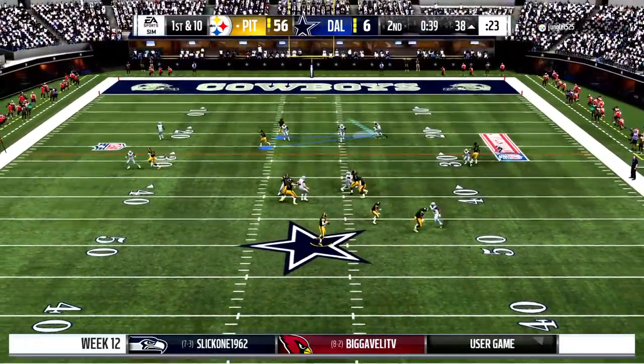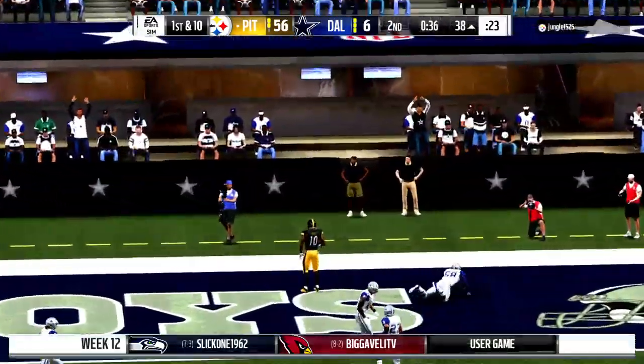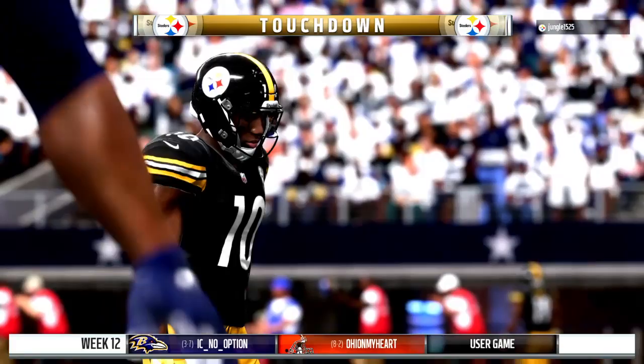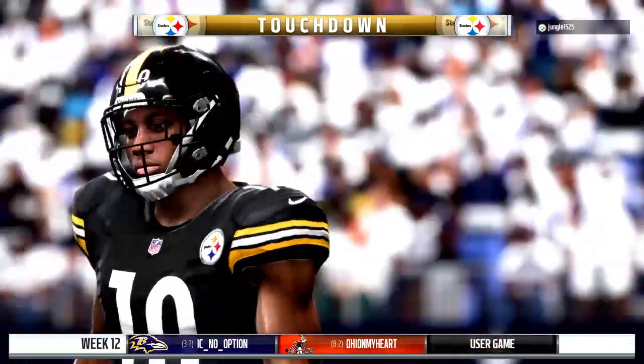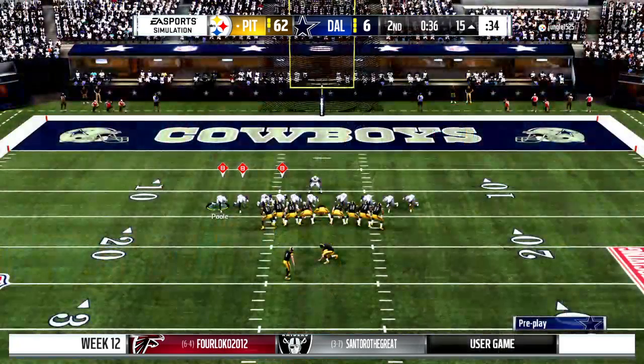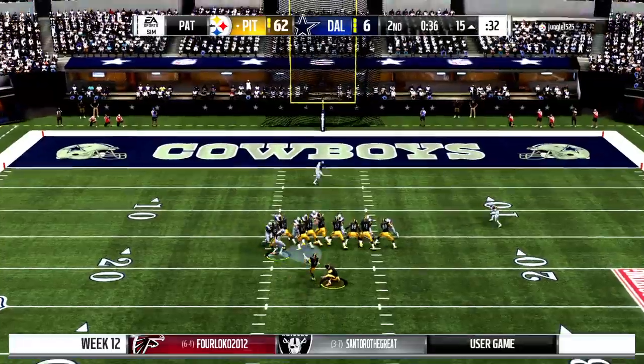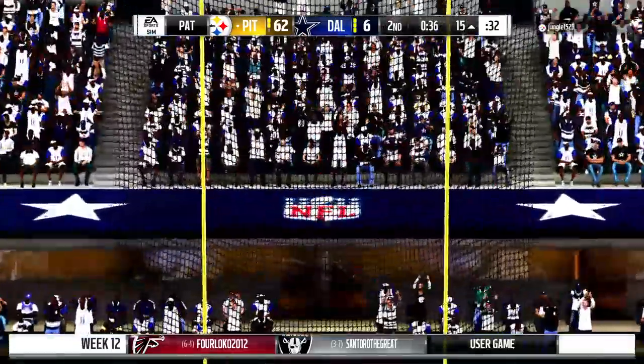On 1st down, it's Rosen. He's going to go up top again. Got his man. It's caught for a Steelers touchdown. As his guys are in for 6. And this Steelers offense is running away with this one. Brandon, my man, just one sentence for that one. Clinic. And that's what they've done.